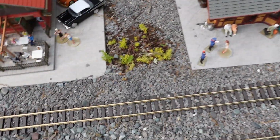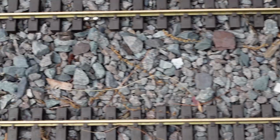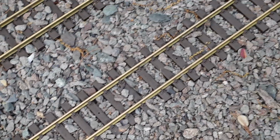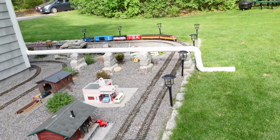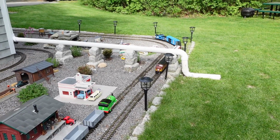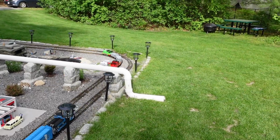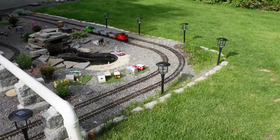And as you can see here, we cleaned the track pretty good. You can see the rails are all nice and shiny there. And we did that with a drywall sander, actually, which worked really well. I wanted to show you how we went about doing that and also do a before and after shot, but Evan worked so quick on it that he had it all done by the time I was ready to shoot it, which was a good thing because I didn't have to do it.